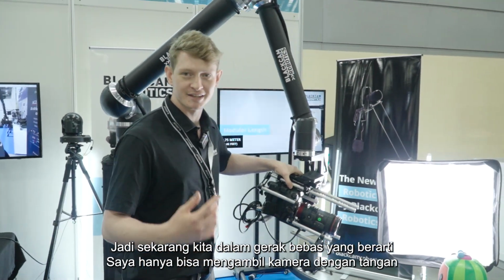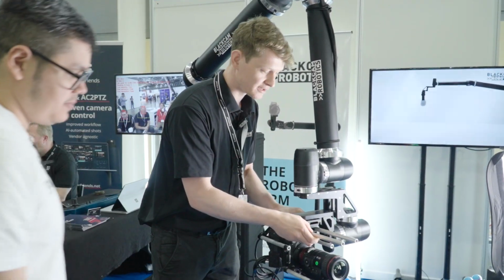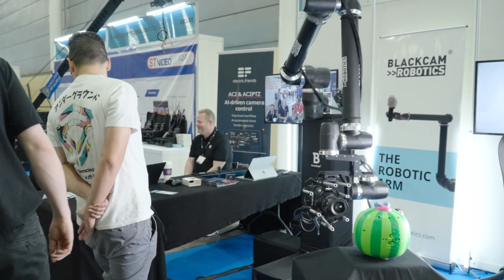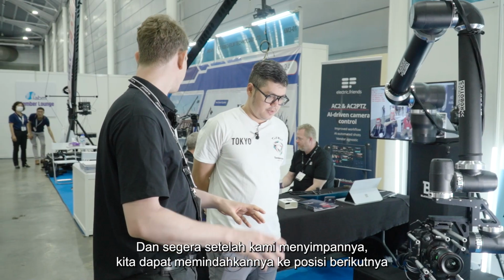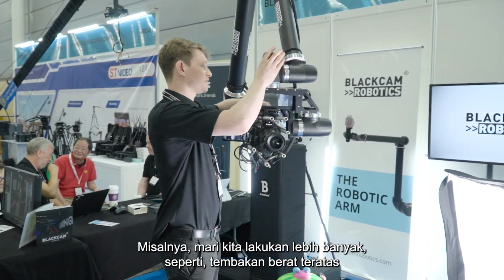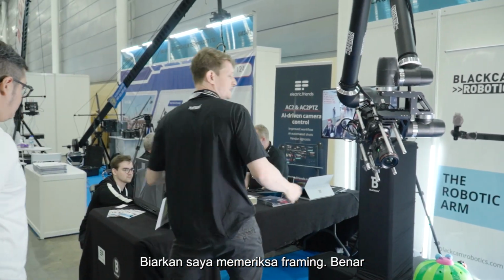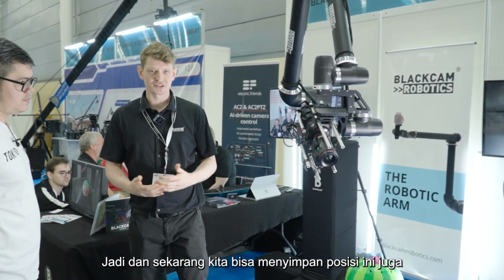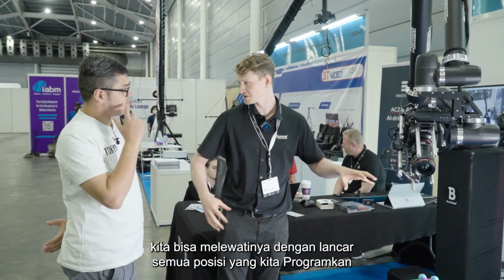That means I can just take the camera by hand and position it in a position where I have nice framing. Let's check the monitor really quick. If that works. Yeah, it works. And now we can save this move, save this position. And as soon as we have saved it, we can move it to the next position. For example, let's have a more top-heavy shot. Have it come up here. Let me check the framing. Let's tilt it up a bit. And now we can save this position as well. And as soon as we have saved it, we can smoothly move through all the positions that we have programmed.